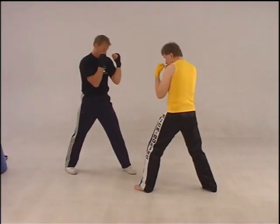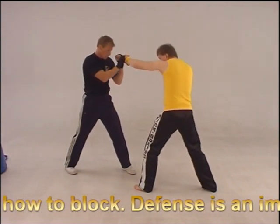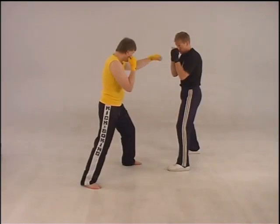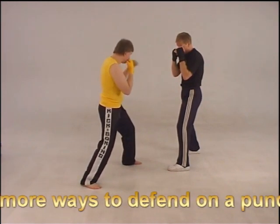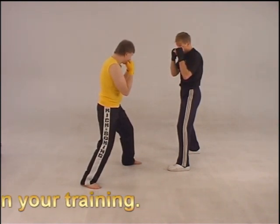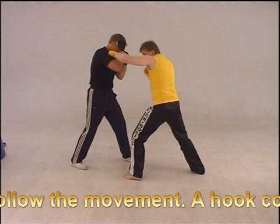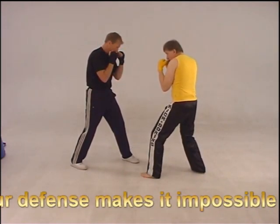Defense is very important, sometimes even more important than offense. I suggest you pay a lot of attention on your defenses, because when you are careful in your defenses, you don't receive so many strikes. Strikes are points in boxing, but also they hurt, and they can damage your face and your brain. So using the right defense will help you to protect your health for the future.